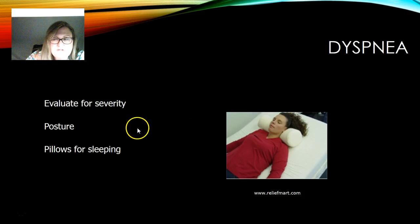Dyspnea, they may have a little bit of shortness of breath, so evaluate for severity. If somebody ever complains of chest pain or difficulty breathing, they need to go to the hospital for an evaluation because of the cardiac potential there. Posture, we want to make sure they're using good posture, and then they might need pillows for sleeping just to elevate their head a little bit so that their lungs are not below this big gravid uterus.